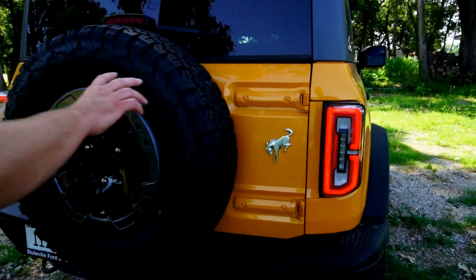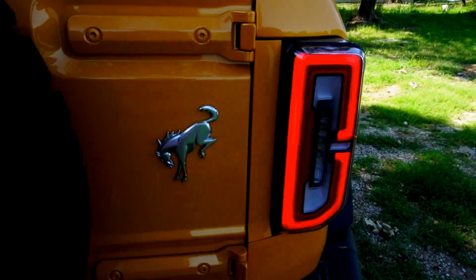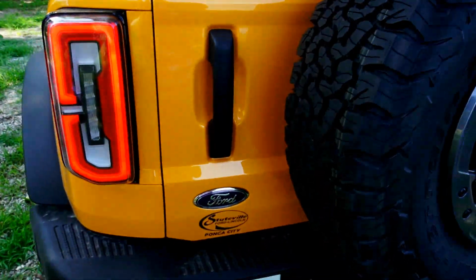I love how all around it, you got these chunky bolts. And even on the inside they have those, and it just looks so authentic, and just looks so cool.